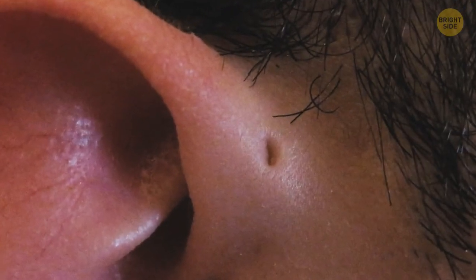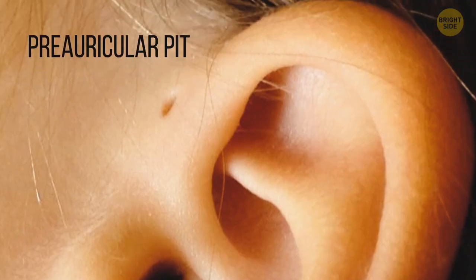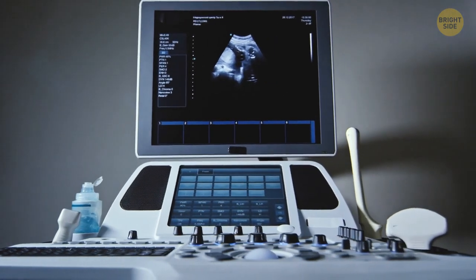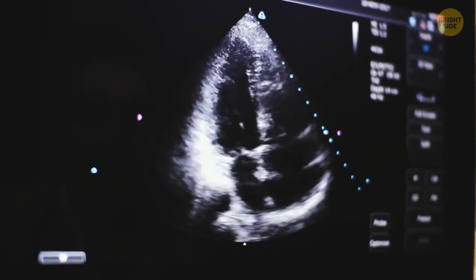Do you have a small hole at the front of your ear above the ear canal? This is the preauricular pit. During the first 6 weeks of a child's development, long before being born, the auricle, which is the external part of your ear, will develop.